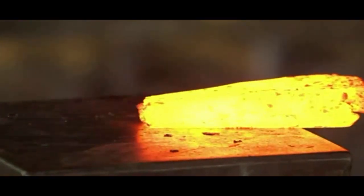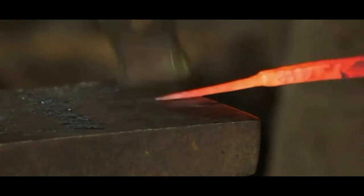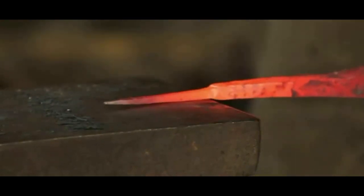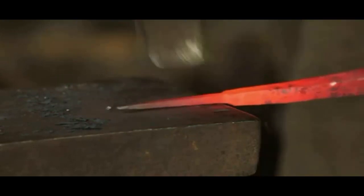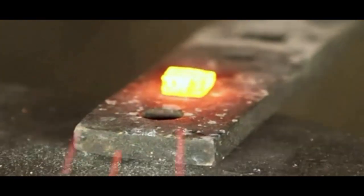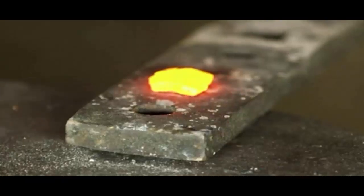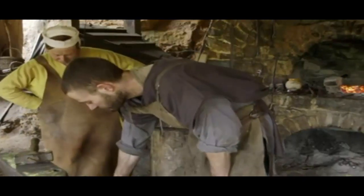Martin's having to reshape it as my hits are not quite central, and so I'm making dents down the edges, and he's being very patient sorting out all my mistakes. The metal is heated again and again, and gradually driven into a point before being squared up. Nice and sharp on the end. The head is then shaped. I guess clouted. That's it. And just straightened out. And plunged in the water to cool it.